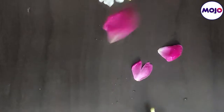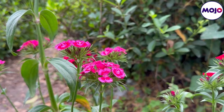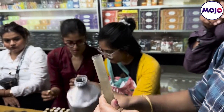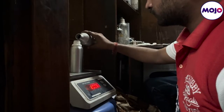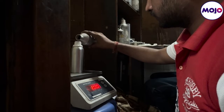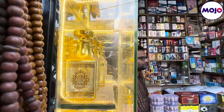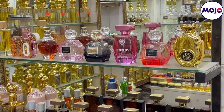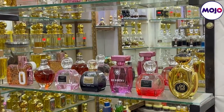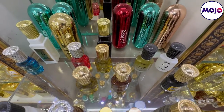Kushal shares that ittar are mainly of three types: natural, synthetic and blended. While natural ittars are a direct extraction of flowers and plants and therefore have a limited variety, synthetic ittar offer vast fragrance options as they are made by combining various compounds and fragrances. Blended ittar are a mix of both natural and synthetic. This is also why prices of these varieties of ittar vary a lot.